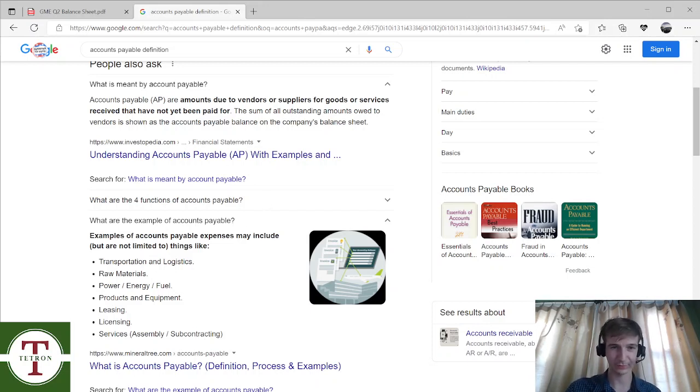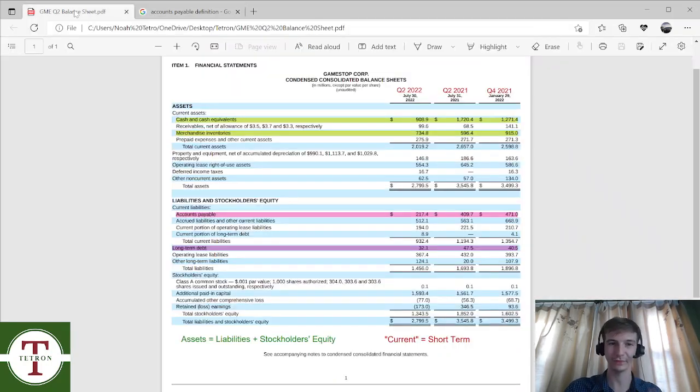Examples of accounts payable expenses may include, but are not limited to, things like transportation, logistics, raw materials, products and equipment, licensing, leasing, right? So again, just speculation based upon this. Go do your own due diligence, create your own thoughts. I'm just giving you what I think.